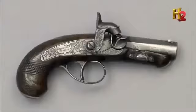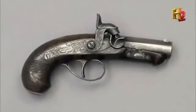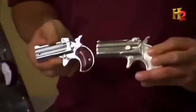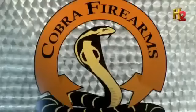But the reason Booth had to get so close to his target? The Derringer. This new tiny pistol wasn't accurate at long range. It would spray bullets every which way out of the barrel. Today's Derringers may look a lot like the old ones, but they're very different inside.